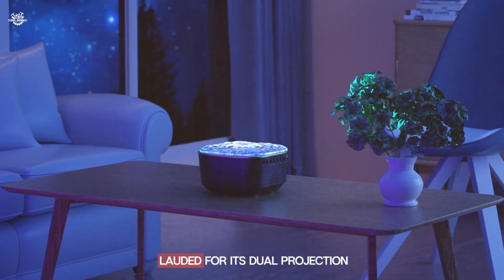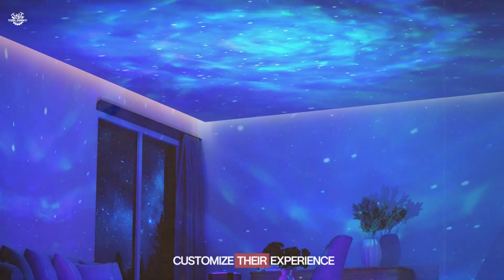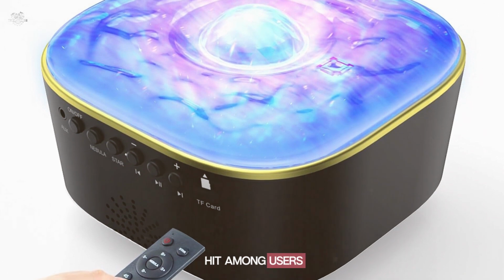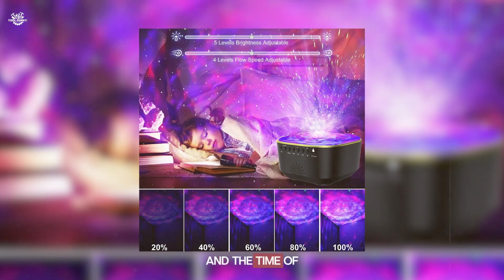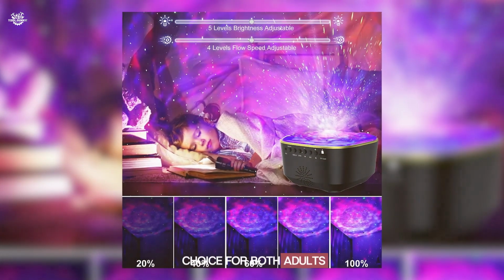This projector has been lauded for its dual projection feature, allowing users to customize their experience to a significant degree. The remote control is a hit among users, providing the convenience of changing settings without having to move. The variety of lighting modes and the timer function are also well received, making it a versatile choice for both adults and children.